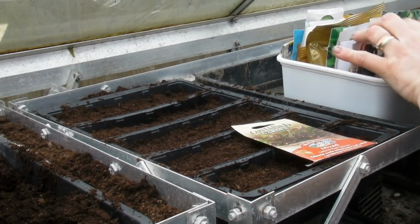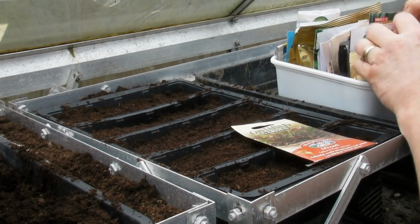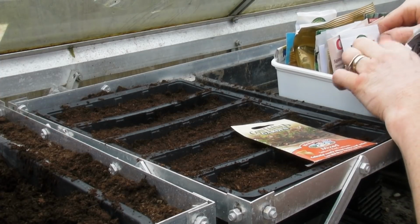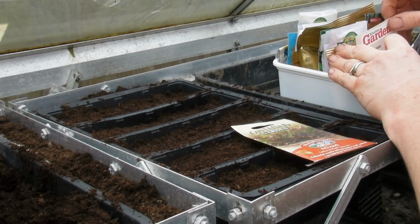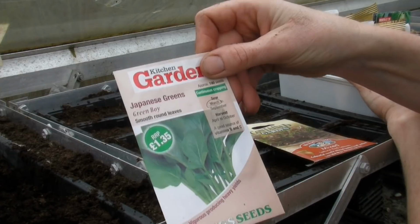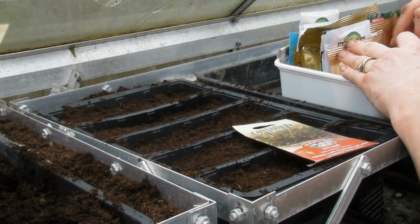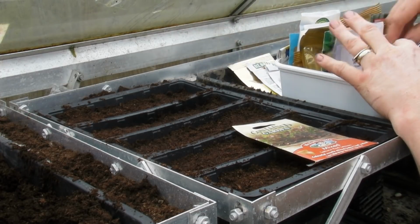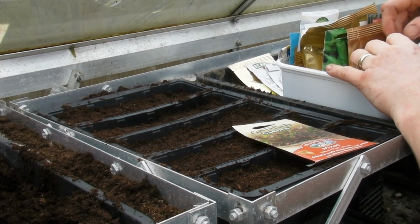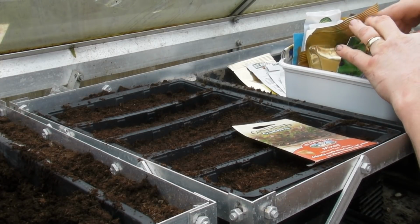But the ones that I will sow directly into these seed trays, I've got lettuces, I'll flick through these, rocket, spinach, Japanese. These look really interesting. I'm really looking forward to these. Basically Japanese leaves. Pumpkins I will show you slightly differently, and the other squashes. Artichokes, coriander, sorrel, mint, fennel, asparagus, and all the brassicas, so that's kale, cabbage, all those sorts of things.